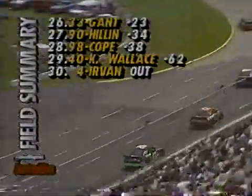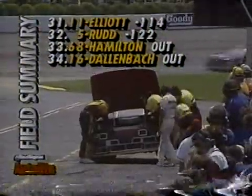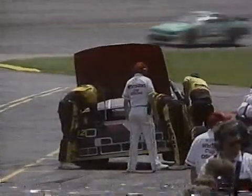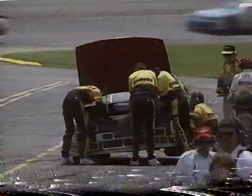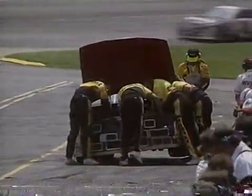Jimmy Spencer pulls it in. He's radioed in, says he's got a transmission problem. The hood will go up. The crew will go to work. Jimmy Finnegan and crew are trying to figure out what is wrong. They will look underneath. Jimmy, all of a sudden, as you guys said, lost speed out on the front straightaway. Now they're looking around. It looks like it's going to be terminal. Jimmy is getting ready to take the steering wheel off, taking the gloves off. Not a very happy camper right now.